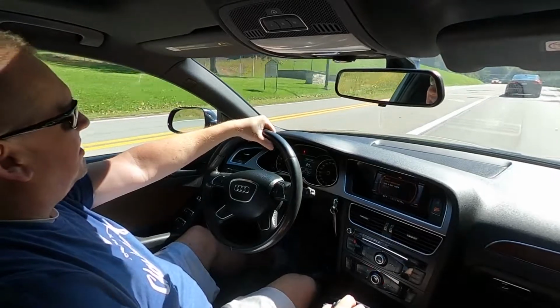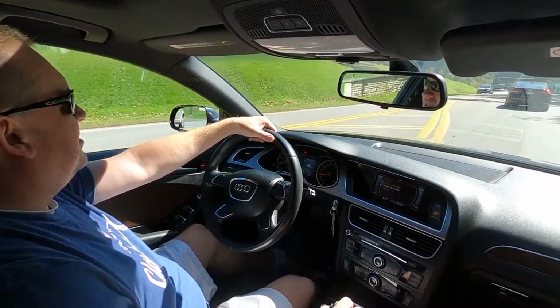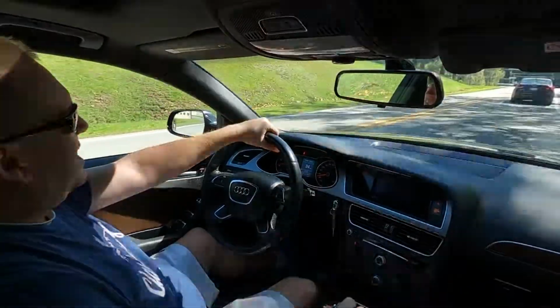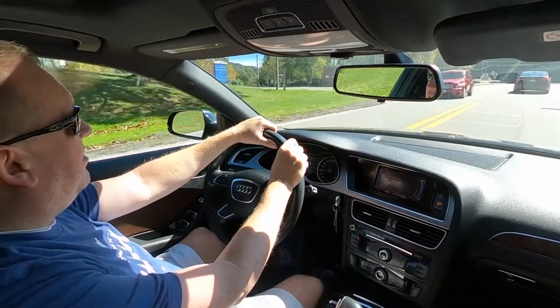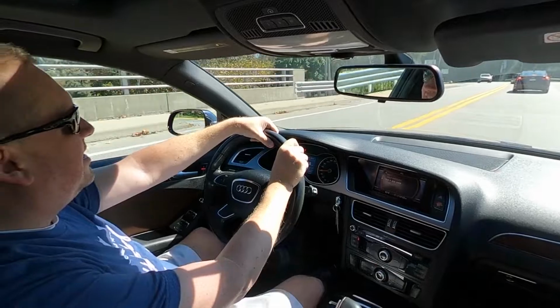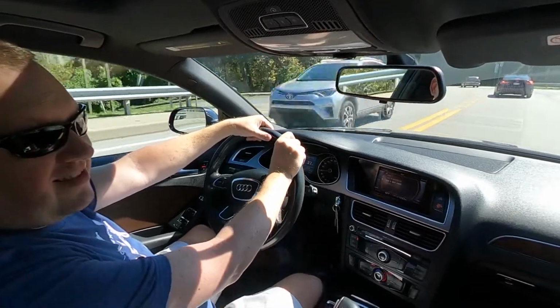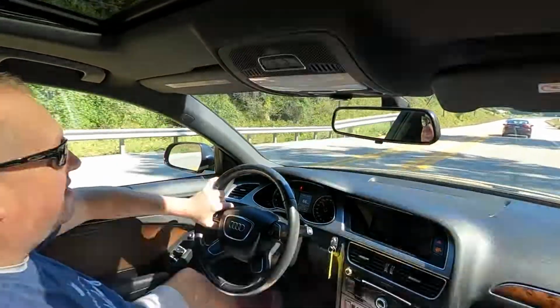For a car that is a 2.0 4-cylinder turbo, getting somewhere in the range of 30 miles a gallon, to have that kind of power at your command is pretty impressive. All right. We're going to bust this car's ass now.